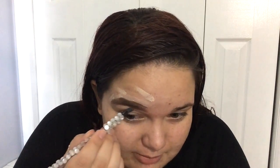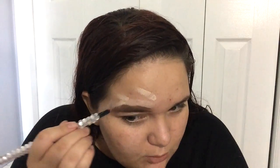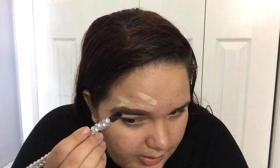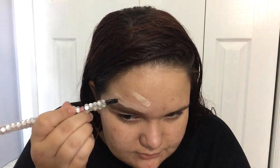What I'm confused about is how am I supposed to still have a tail and a wiggle? Those expectations are way too high. So I'm just going to give myself a little bit of a tail. Okay, wiggle brow one is kind of done. Yeah, it's so silly looking.